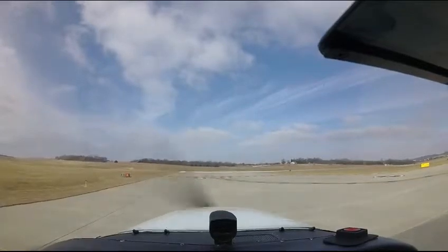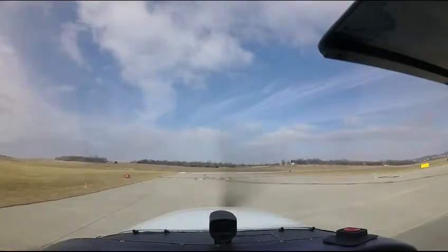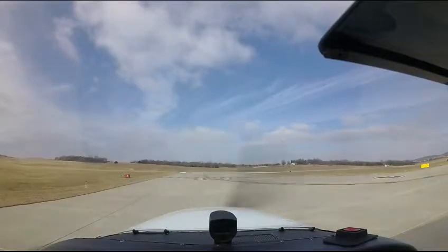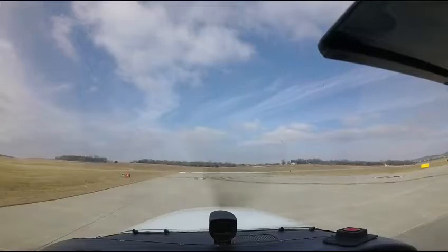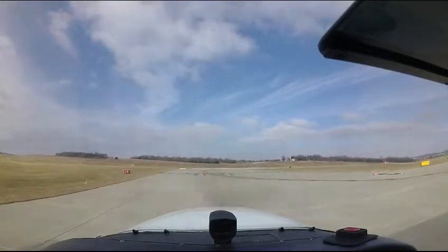Brakes are set, fuel's on both. Trim for takeoff. Flight controls. Okay, that's good. Annunciator light is all on. Instruments. Good, 331. 332. Extra to best power. Going to test our engine a little bit.